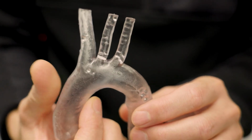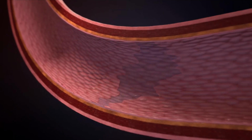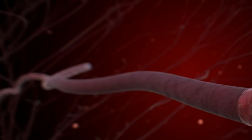It can be custom made for specific needs, and the best part is that it is biodegradable, which will resolve itself in a year and the body will regenerate the vascular cells to grow in and around it. This would be revolutionary and will give hope to many patients in the future who otherwise won't have it.